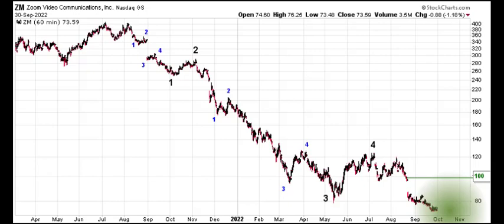The setup is there for a much larger recovery. That's the type of thing we have to see. It looks like it could be getting close again because this could be a completing 5-wave move as we have it labeled. We just have to see it. We have to see some strength. We have to see some indication of a low, and then we can start talking about the value that's been created by this amazing decline over the past several months or so.